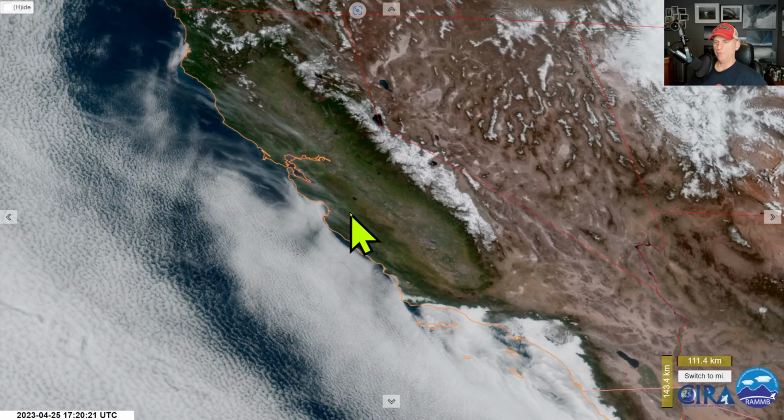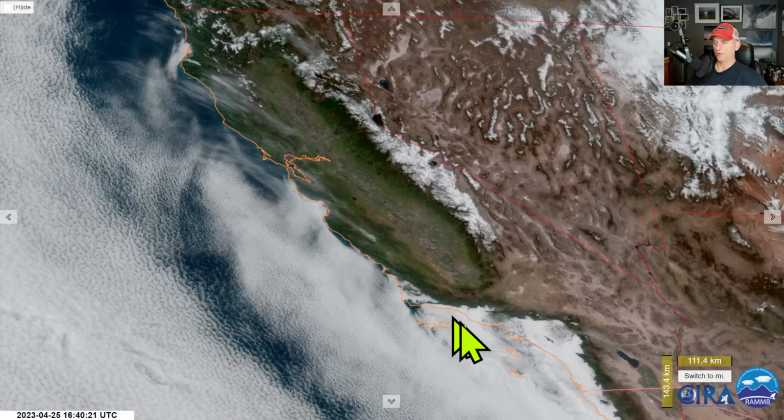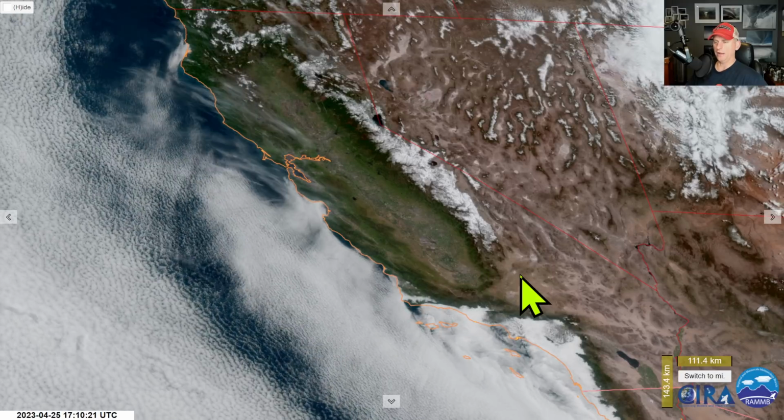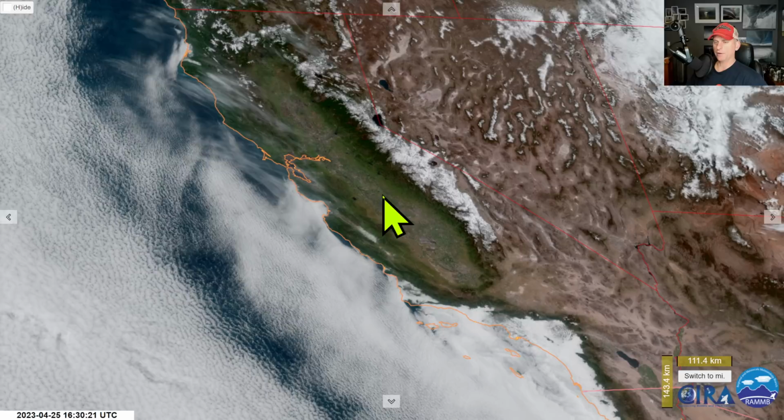Today is April 25th, and right now we're looking at the visible satellite and the GOES 18 imagery. You can see that snowpack shows up quite well on the satellite image here. Some of the low clouds infiltrating into Southern California, especially along the coastal regions here. But we got some glorious sunshine elsewhere, some pretty warm temperatures coming up for some areas. We'll take a look at that.